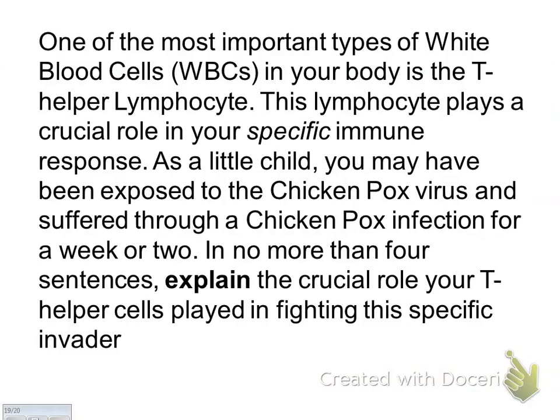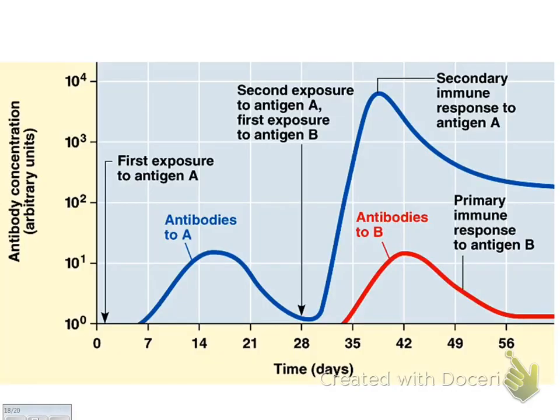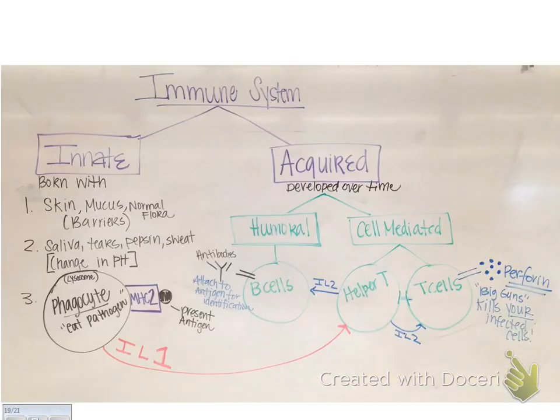Memory cells. Okay, grab your sheet of paper. I'm going to draw this out for you and see if we can make more sense of it. Okay, so this is a drawing of what we just did in class. And you may need to come in for help because this is a lot of information. But what I'll do is I drew it out.